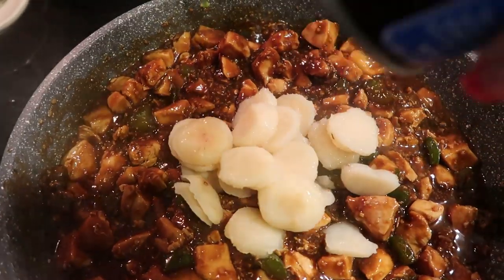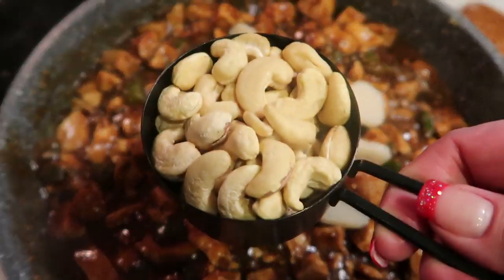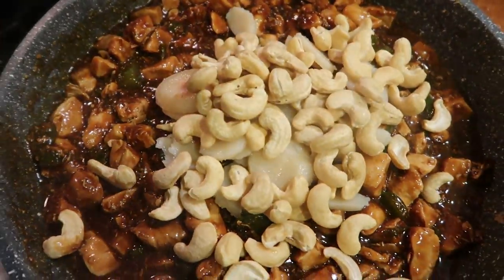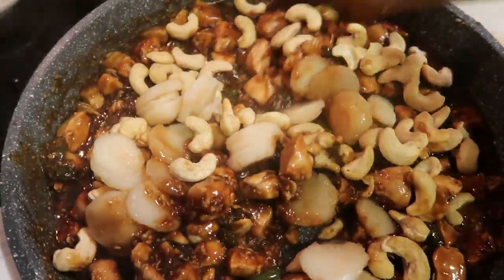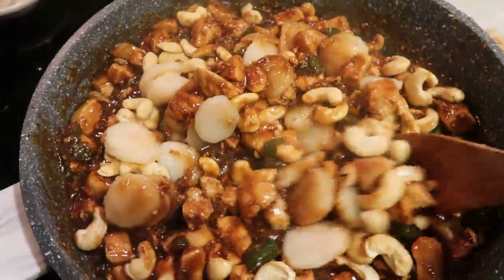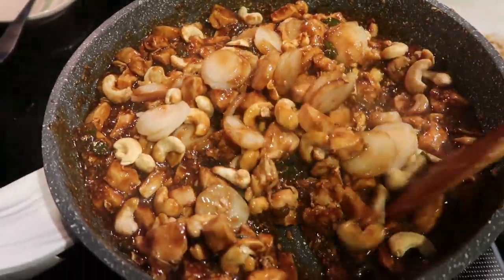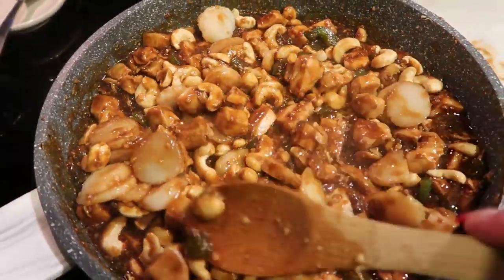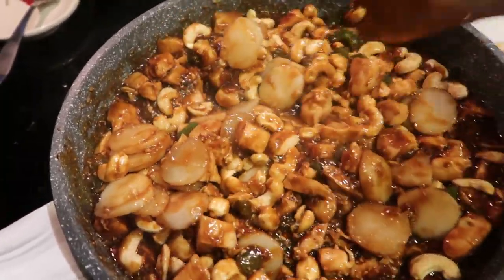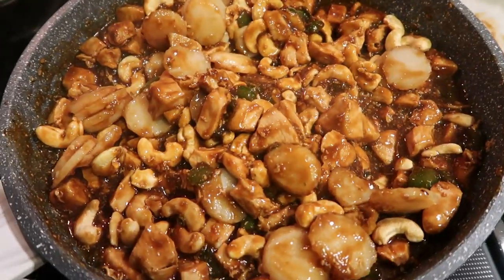So I'm gonna go ahead and add in my can of water chestnuts. And then we're also adding in 1 cup of raw. Make sure you get the unsalted raw cashews. And again, give this a stir, and we're gonna let this cook for just a couple more minutes. We just wanna make sure that those water chestnuts get warmed through, and we want the cashews to still hold their crunchiness, so we don't wanna cook it for too long. And then we are ready to eat. And I'll plate up my dinner, and I'll be back to show you our completed cashew chicken and give you the smart points.